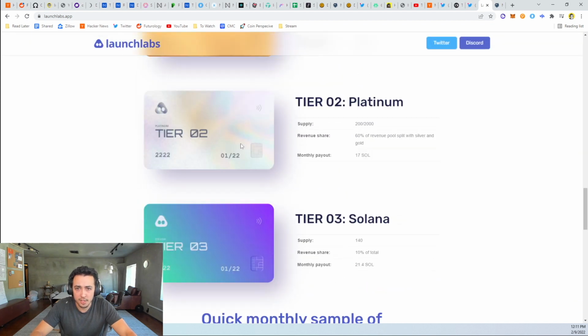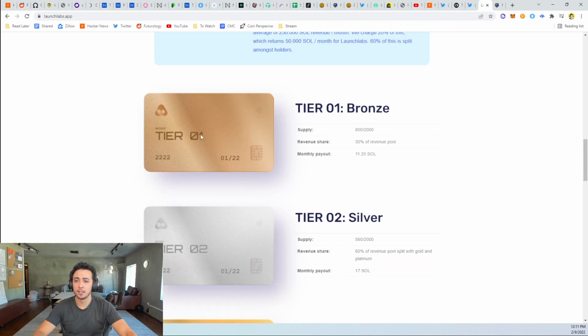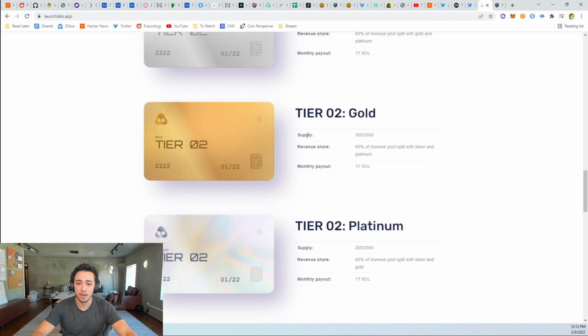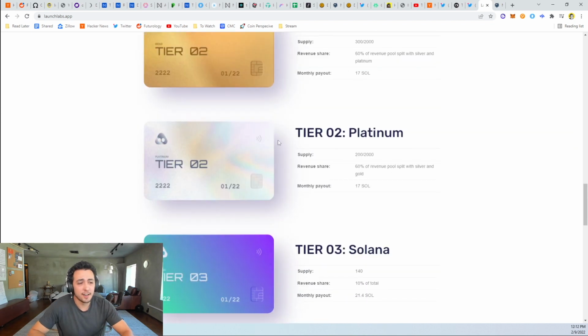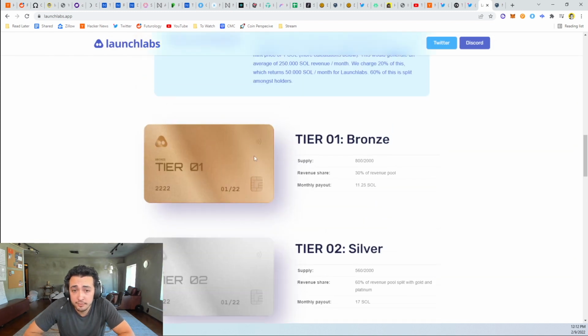Gotcha. Interesting. And then, to jump around, I see that you guys have the cards: the tier zero, the silver, the bronze, the gold, the platinum. Is that for revenue sharing, or, if I hold that card, would I pay less fees if I decide to launch my project? It's both. I can explain it.